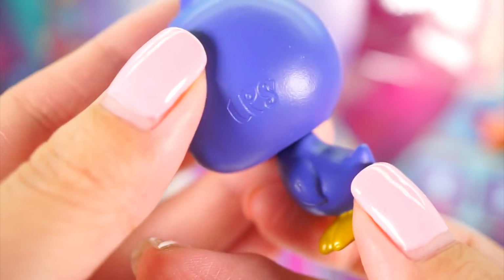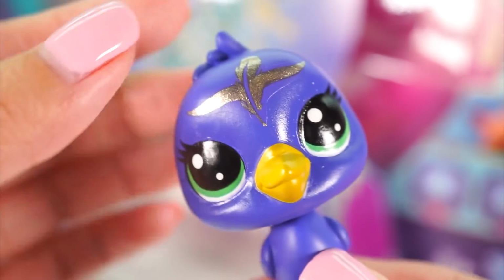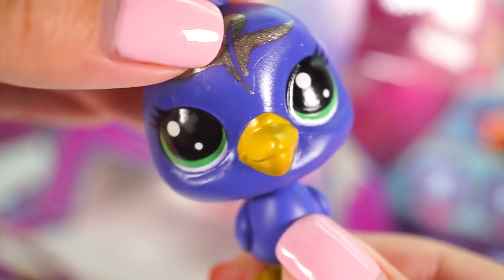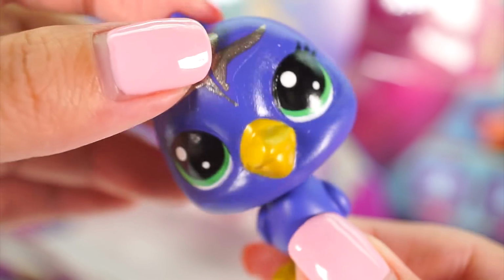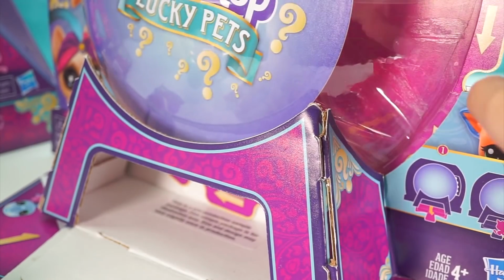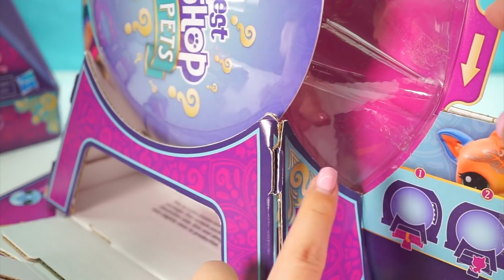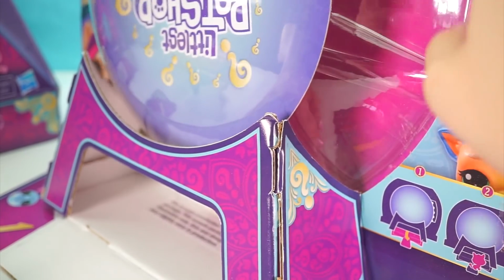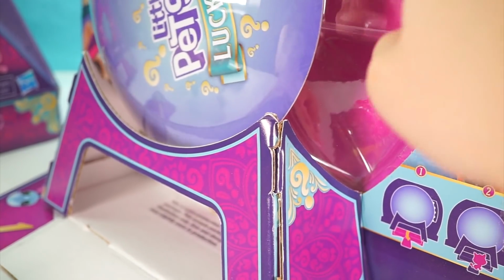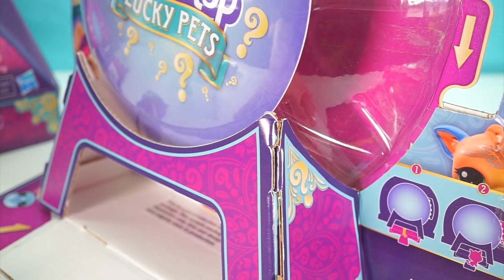So let's turn it around. There's the LPS logo there. There's a small little body and these baubles as well. Oh my dog, these are so cute. All right, guys, I don't know if we have any more. I'm going to keep turning, but I have a feeling we've already gone through everything. Because as I'm looking here, I don't see anything else. But let's just turn it again just to make sure. I think we got everything. Okay, I think that's it.